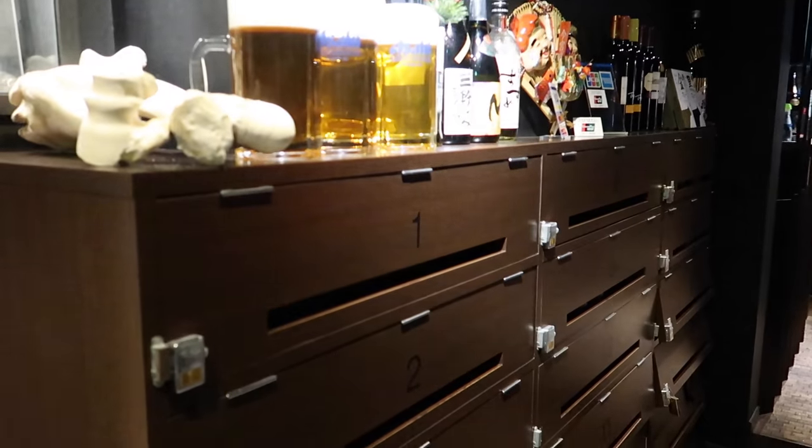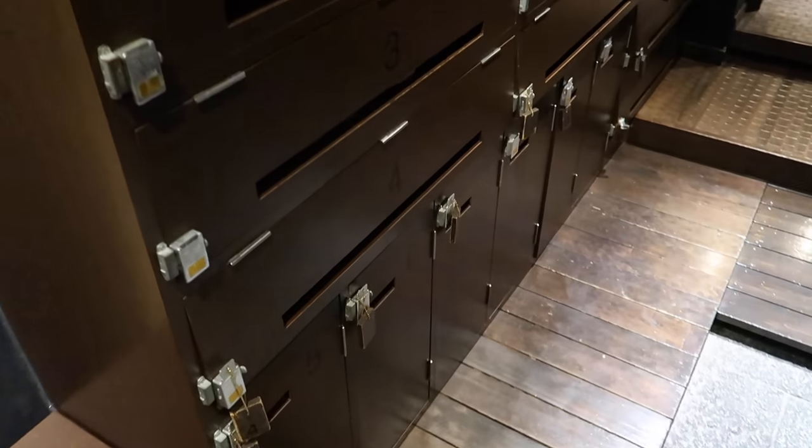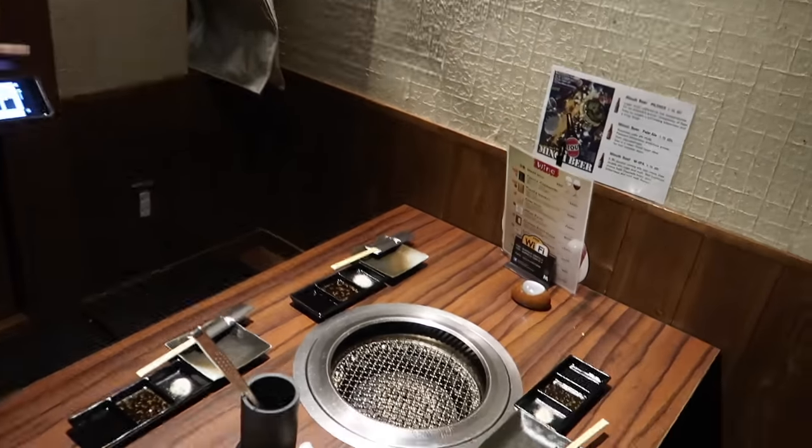At this Matsusaka beef yakiniku restaurant, you've got to take your shoes off to enter. So take them off and you chuck it into the lockers and they give you slippers. We're sitting on the mats here and there's a little cavity to put your feet. It's very comfortable.